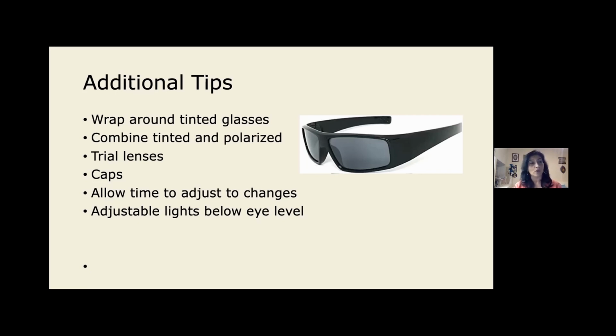Another additional thing is to wear an additional shade or a visor to cut out the extra light seeping in, and to allow time to adjust to different changes. So from a bright outdoor setting to when you come in, your photoreceptors have adapted to the bright setting, then when you come into a slightly dimmer setting, it will take time to adjust, and vice versa, because the rods are also affected as well as the cones in this retinal dystrophy.